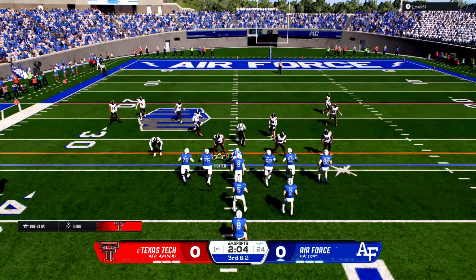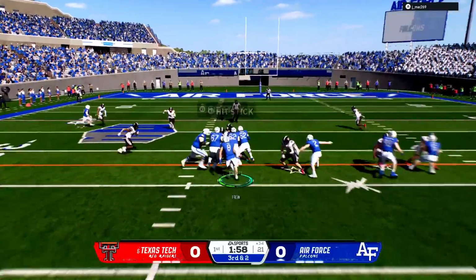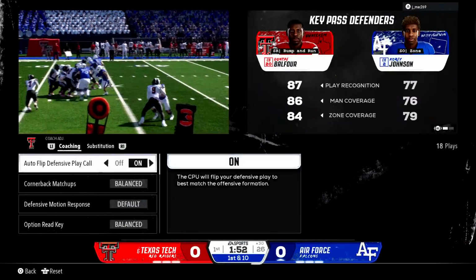The 7th play of this opening drive, they'll need to move the chains on 3rd and short. They'll try to power their way ahead. They'll pick up enough yardage for the first down. They've got it at the 30.